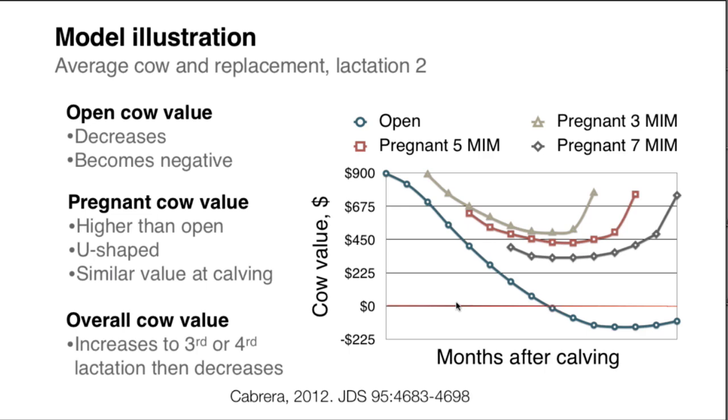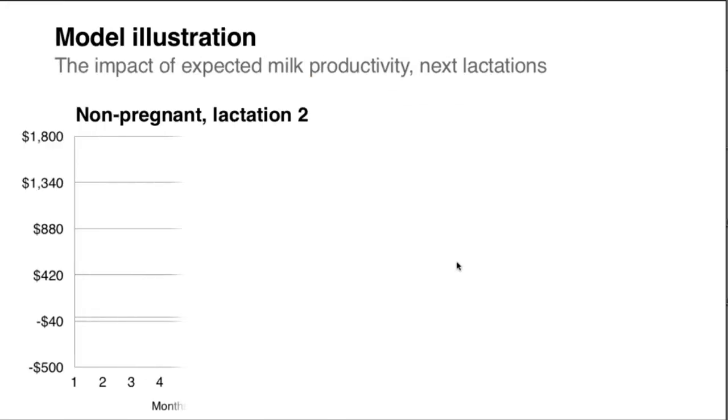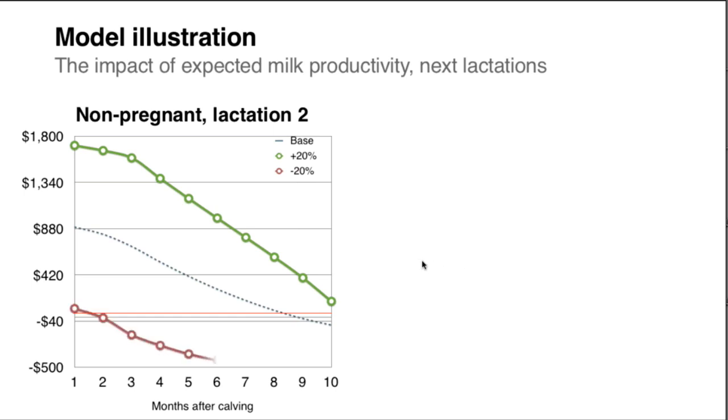So getting the cows pregnant, of course, will add to their value. The other thing I want to point out here very quickly, in the interest of time, is the impact that we have depending on the productivity of the cows. That will make a huge difference, as I was saying before.